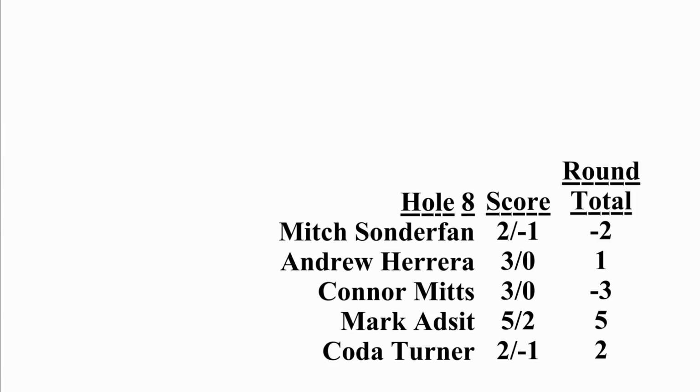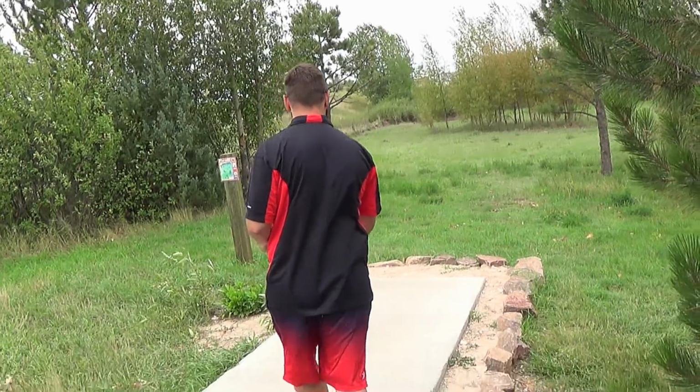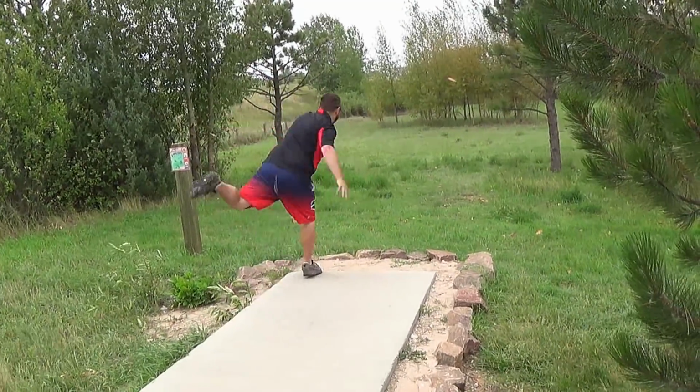Let's see. This is hole 9 coming up here. It's a really interesting hole. There's a wall of trees that you have to throw over to access the basket. Yeah, and those trees are growing faster and faster every year. Eventually, that anhyzer line's going to be gone.